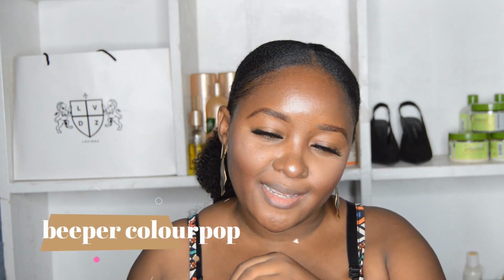So the first lipstick I'm going to try out is the lightest. I'm going to start with the lightest to the darkest. So the lightest for me is Beeper from Colourpop, and as much as it's very light, I still love this lipstick. So I'm going to line. I'm going to use this pencil. It's just a local pencil.